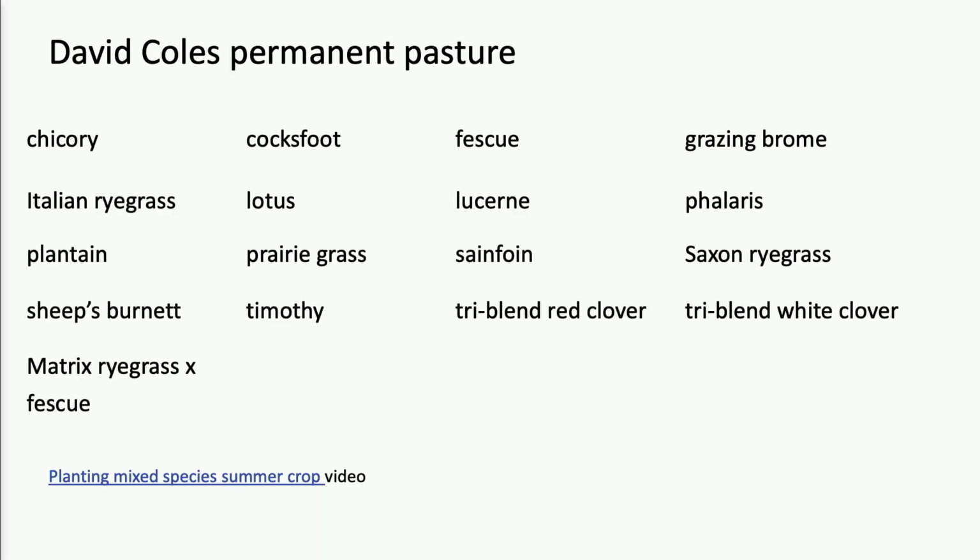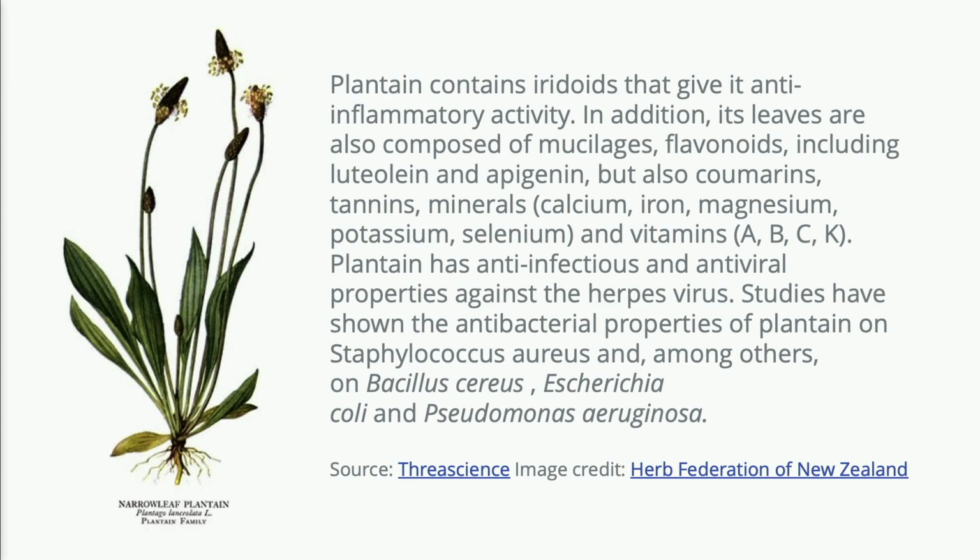One of the farms I've been looking at, a guy called David Coles. This is his permanent mix of seeds, and just amazing the results he's got. I was looking the other day, if you look at one of these plants, that's plantain. It contains all that good stuff. And if you look at its effects, herpes, antibacterial properties, staphylococcus, and others.